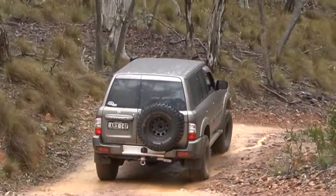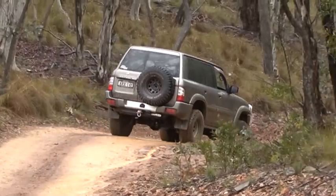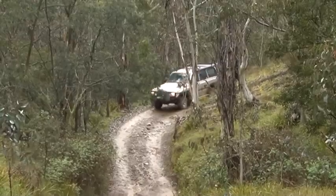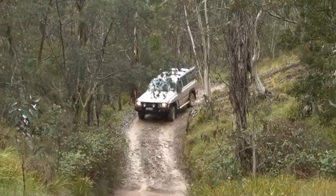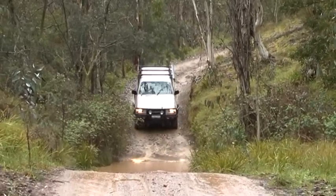This trip features some pretty mountainous tracks, and there are plenty of long downhill descents to tackle. And of course, because of the rain, which hasn't stopped all morning, there's plenty of large puddles and water crossings to keep us on our toes.